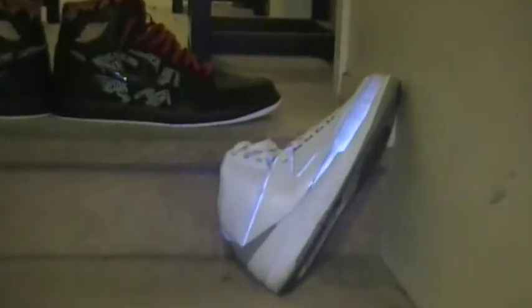Next, we've got the 2s. These are the special anniversary 2s. Also, never liked the 2s. One of my least favorite Jordans of all time. So that is the only pair I have right now. And there's about 2 other ones that I'm interested in.